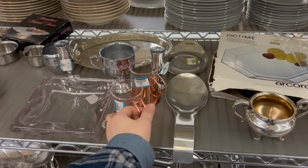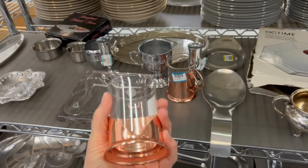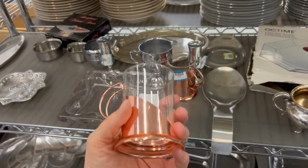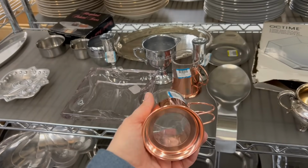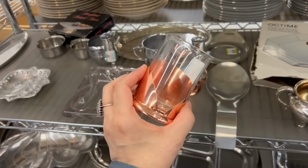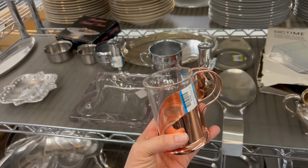These are kind of interesting. I don't exactly know what they are or what they would be for. I mean, obviously it looks like something you drink out of. Is it for a special type of drink? Anybody know? Let me know if you know.